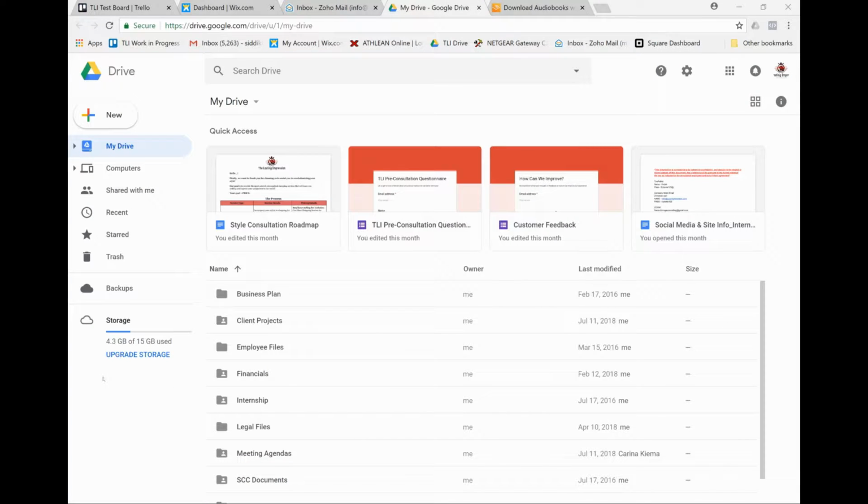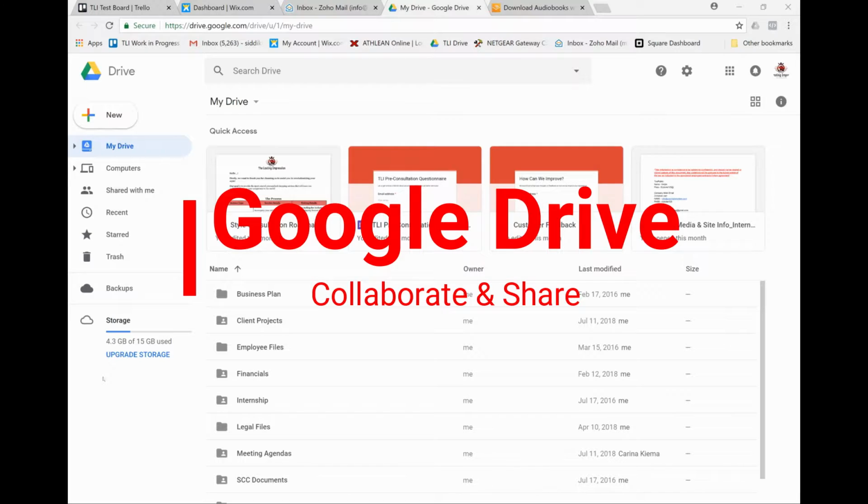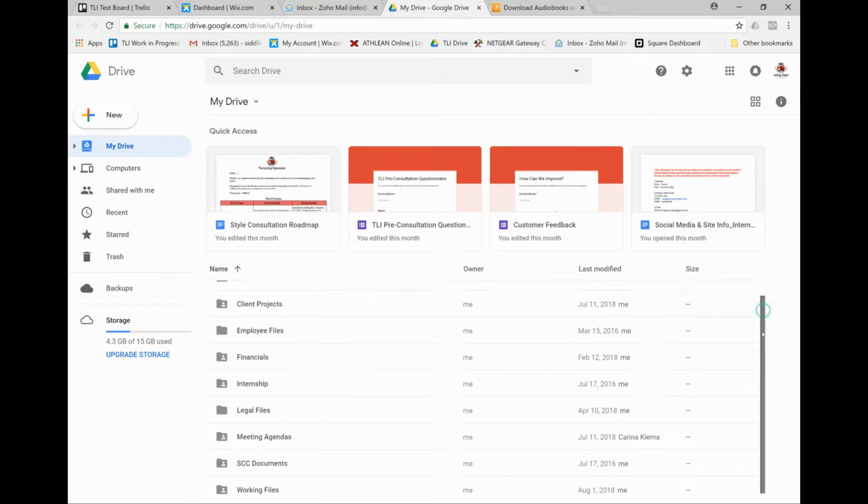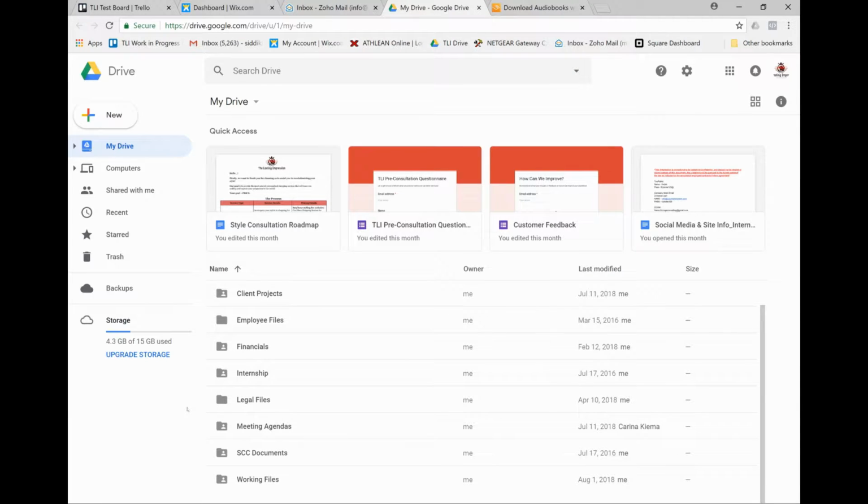Ladies and gentlemen, the next tool is Google Drive. If you haven't heard of Google Drive by now, then you've probably been living under a rock. Google Drive is essential to my business operations and to my team. This is a great collaboration platform and tool. I'm sure most of you have heard about it, so I'm not going to spend too much time on it, but it really is great for the ability to share files and collaborate and make changes together, and the auditing capabilities, and just being able to have one central location for everything.